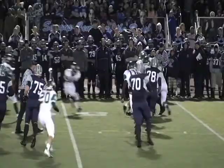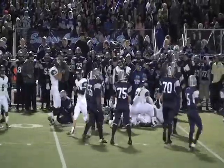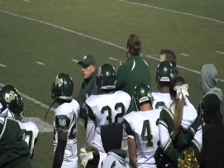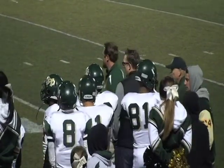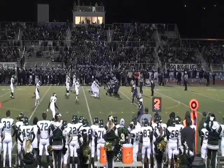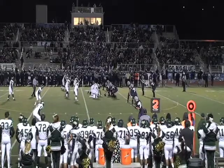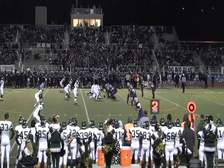Hamilton on the keeper. After the fake handoff, he keeps it himself and gets nowhere. Good job by the Mustangs defense to be quick to Hamilton's attempt to bust that one outside. Shapiro, good job of containment out there on that left side of the defense. 2nd and 8.